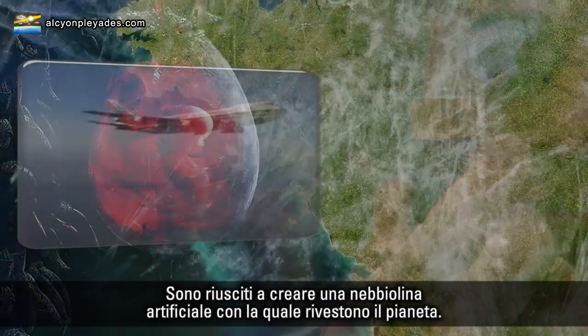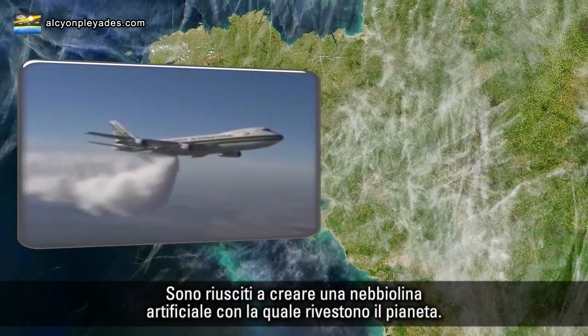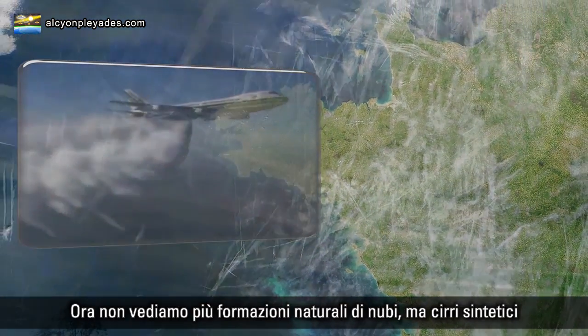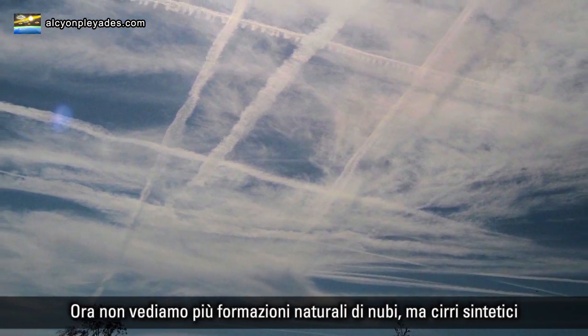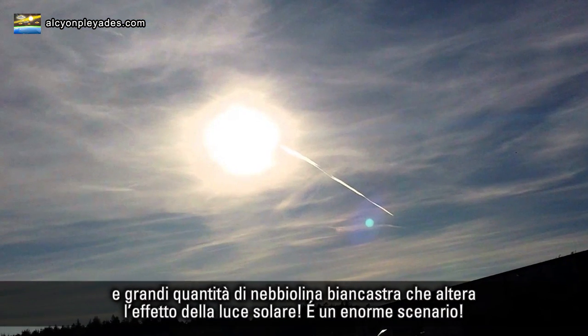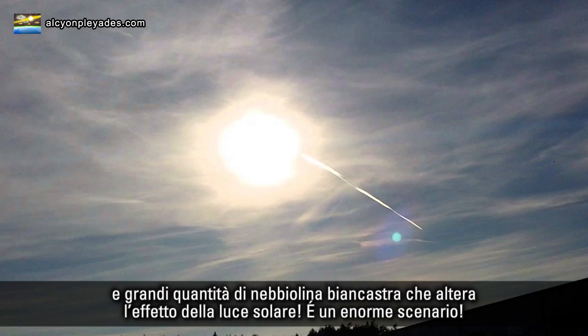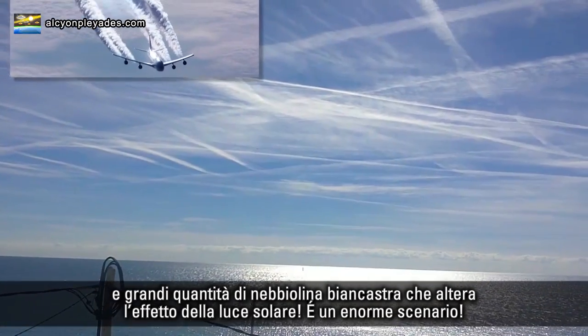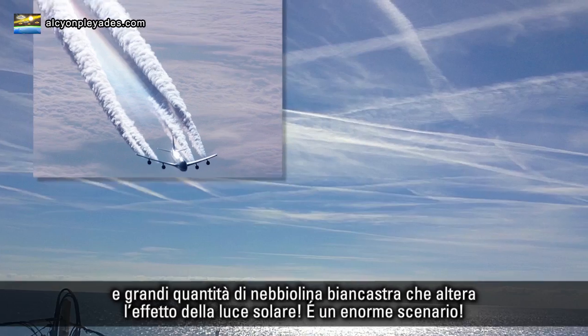So what they've managed to do is create artificial haze. They're blanketing the planet. We don't see natural cloud forms very often any longer. We see synthetic cirrus. We see a ton of very milky haze that is altering the effect of sunlight. This is a big, big, big stage.